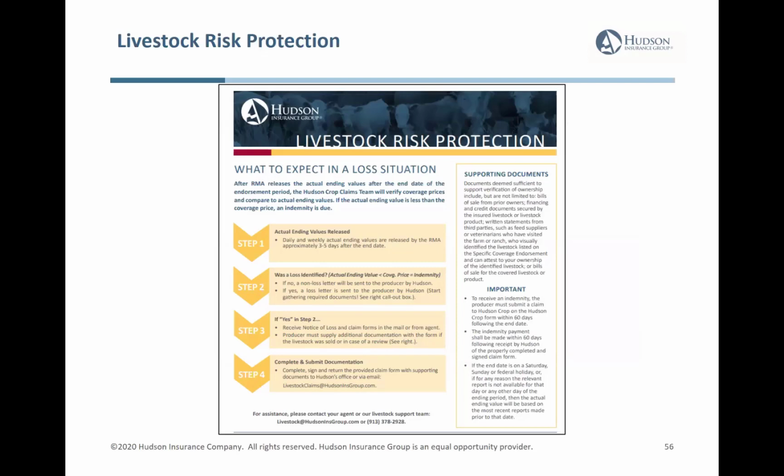Well, you have your endorsement end date, and that's a specified date that coverage ends. 3 to 5 business days or so after that end date, the RMA will release the ending value. We will generate any claim documents or non-loss letters if it was a non-loss situation, and we would send those out to you as the producer, also to your agent, so they are aware that the coverage has ended, and can help facilitate the movement of those claim documents back to Hudson for processing.